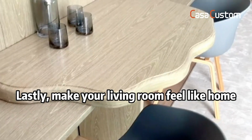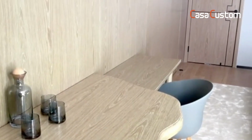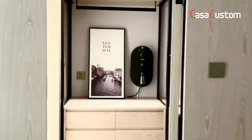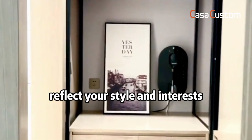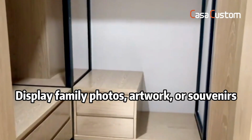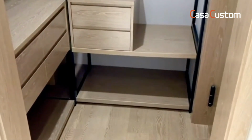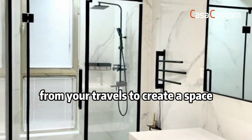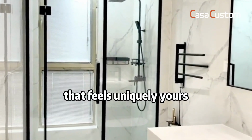Lastly, make your living room feel like home by adding personalized touches that reflect your style and interests. Display family photos, artwork, or souvenirs from your travels to create a space that feels uniquely yours.